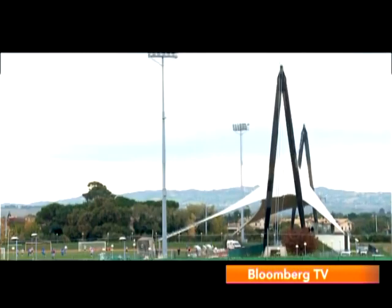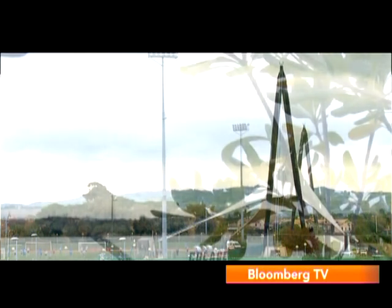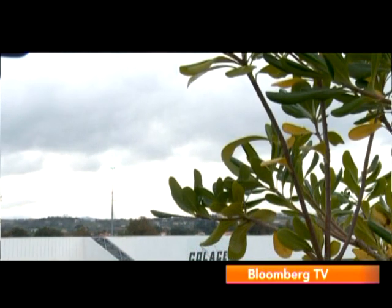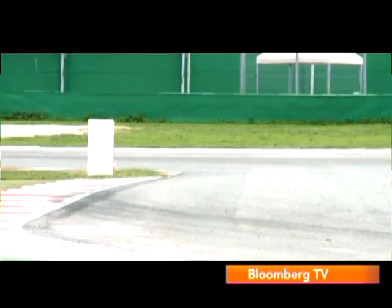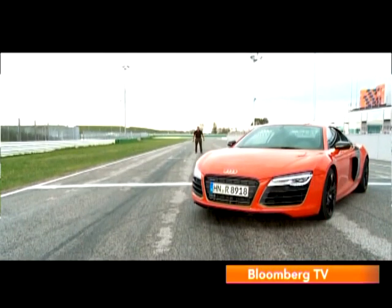Next morning, we were under attack from the rain gods. But there was no turning back. Well, here I am, and there it is, the R8 V10 Plus.